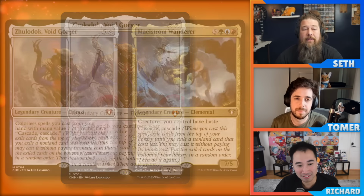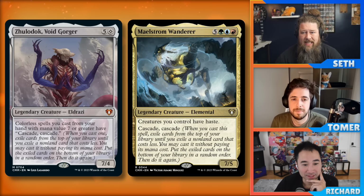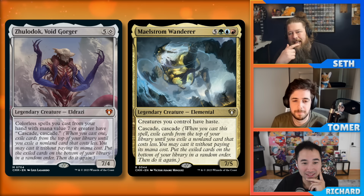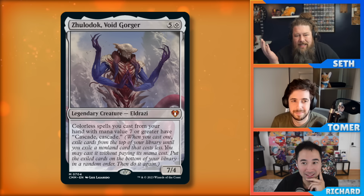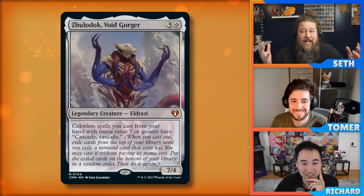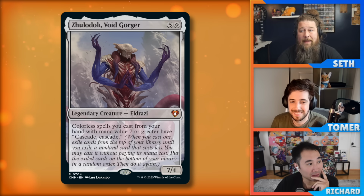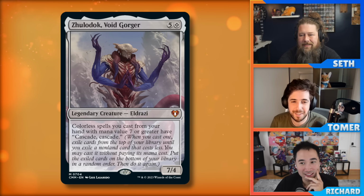When you compare it to something like Maelstrom Wanderer, which is 1 more mana, and you just cast it and get all the cascades. The fact that you have to play it and then wait another turn to cast something else to get the value makes me skeptical of playing it in the 99, even in Eldrazi decks. But I do think it's maybe the strongest Eldrazi commander. If you just want to fill your deck with a bunch of big Eldrazi, this card's absolutely wild as the commander, when you always have access to it. I've seen this card pop off.